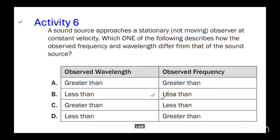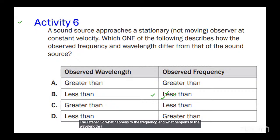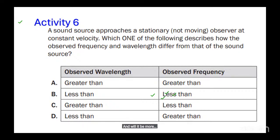Look at it and think about it. The source is moving towards the listener. So what happens to the frequency and what happens to the wavelength? Will it be greater or will it be less? That is the frequency. And what about the wavelength? Just as a tip, remember, when the wavelength increases, the frequency decreases.